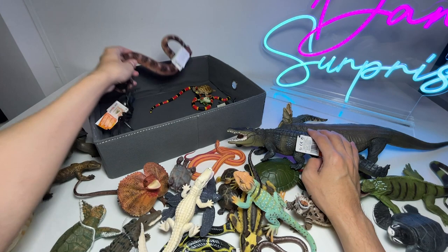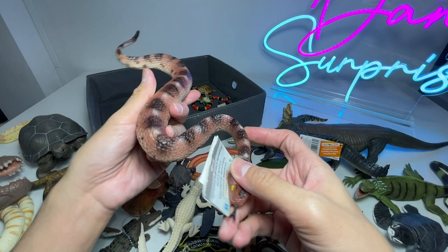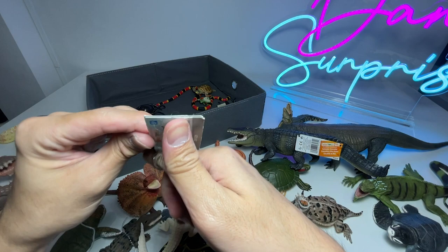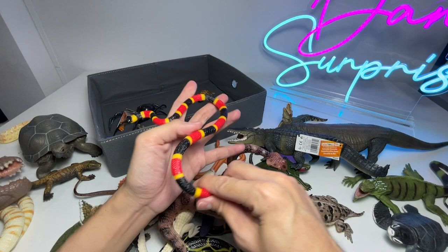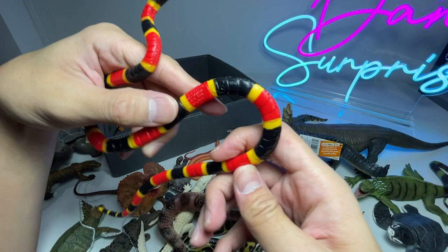What is this? A rattlesnake, a sidewinder rattlesnake. So they basically move sideways. I don't think there are any facts on this sheet, so let's just remove this. All right, a beautiful sidewinder rattlesnake. Wow, what do we have right here? Another red snake. So let's see, what is this? This is actually a coral snake baby. It has beautiful colors on its body.